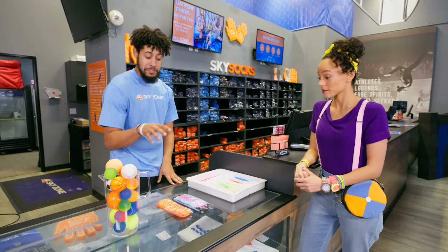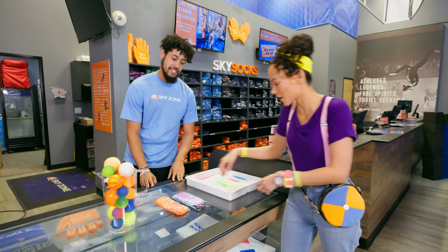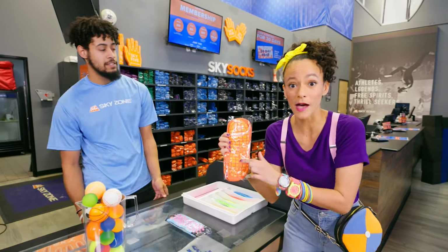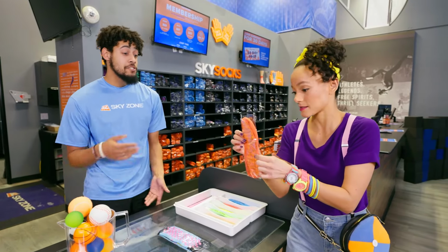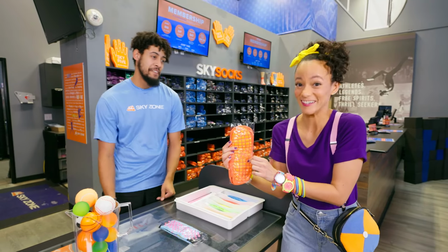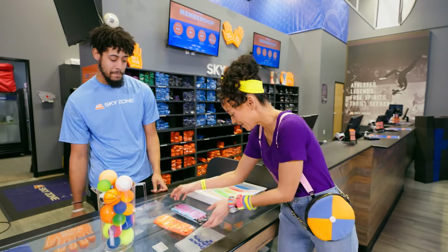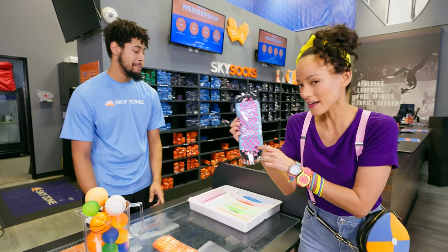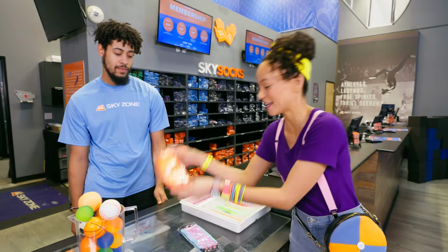And next you get to pick between these two socks right here. Whoa, check out these socks. They have grips on the bottom. Why are there grips on these socks? There's grips on the socks just to prevent you from slipping on the bouncy trampolines. Oh, good idea. Oh, and there's also blue and black and pink socks. I think I'm gonna go with the orange.